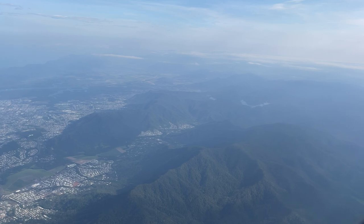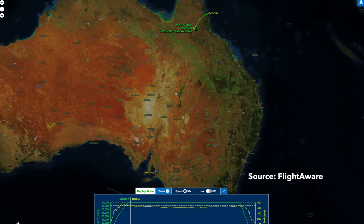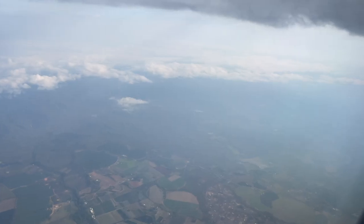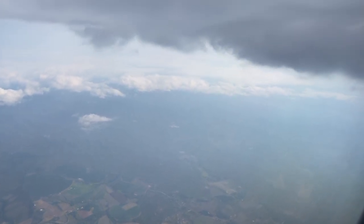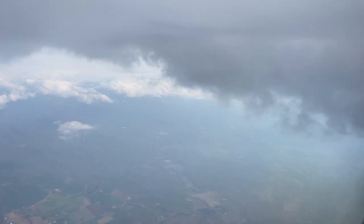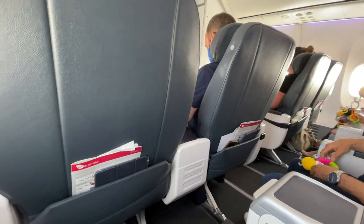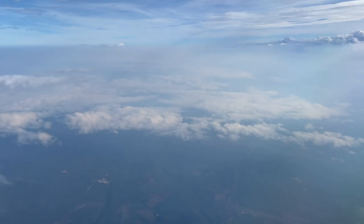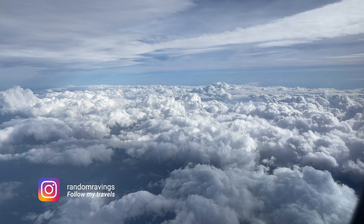We're now climbing over the Atherton Tablelands. Let's take a look at our route. We'll be largely flying over the outback with no major towns en route until we reach Adelaide. There's some light turbulence as we climb through the cloud layers. Loving these cloud formations.